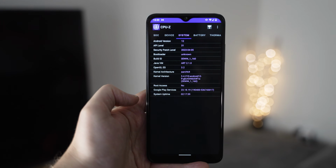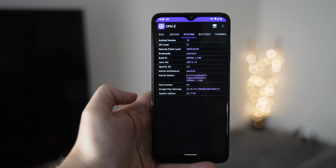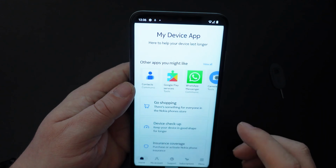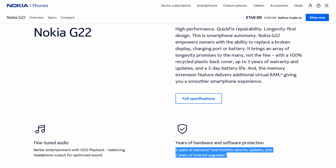The smartphone is running Android 12, but sadly Nokia have moved away from Android One, and you do get a little bit of bloatware with the phone as it comes out of the box. Also, Nokia, as they have with previous models that we've covered here on the Tech Travel Geeks YouTube channel, promise monthly security updates, but I have not seen that in the 3 months that we've been using this device.